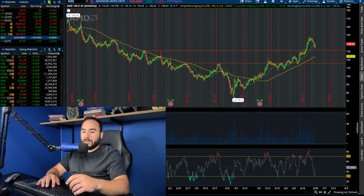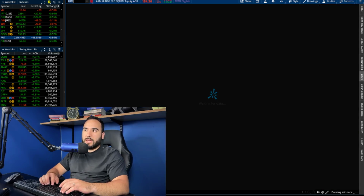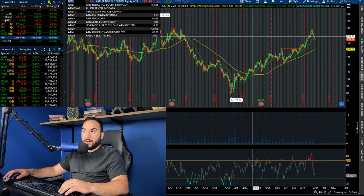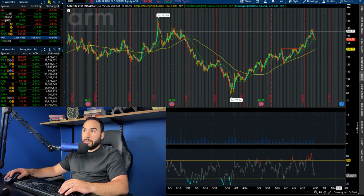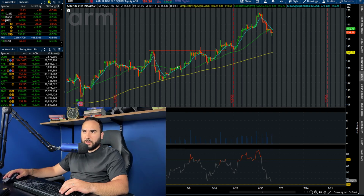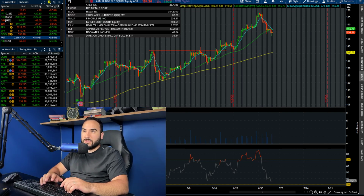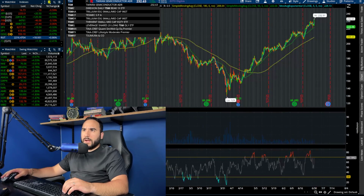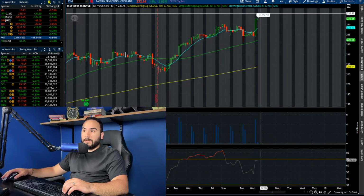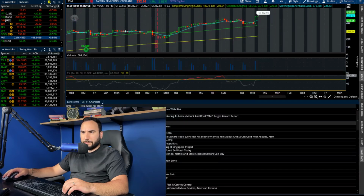And let's quickly look at some other stocks in the space. ARM Holdings looks very similar to AMD on the charts. Very hot, but simply pulling back. I feel like this could be a nice continuation play. ARM is the ticker. TSM, I haven't looked at this one in a little bit. TSM's up 3.5% today, guys. Big move for Taiwan Semiconductor.